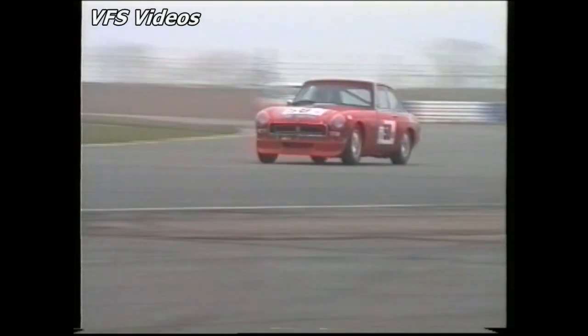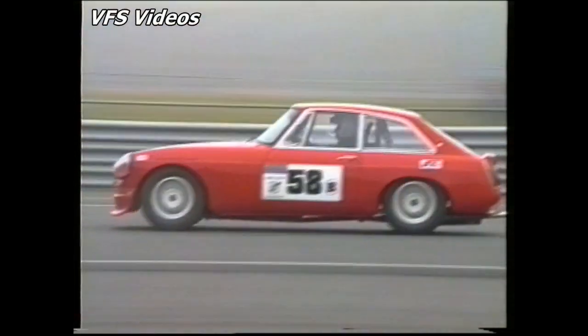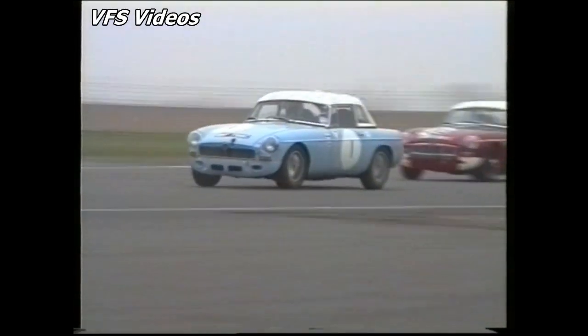Competitors coming out now for practice session number 5 for race 5, a 30-minute scratch race, and a total of some 25 competitors coming out for this practice in misty conditions. The meeting was held up for an hour and 20 minutes with fog, but it's clearing now and the track is dry.